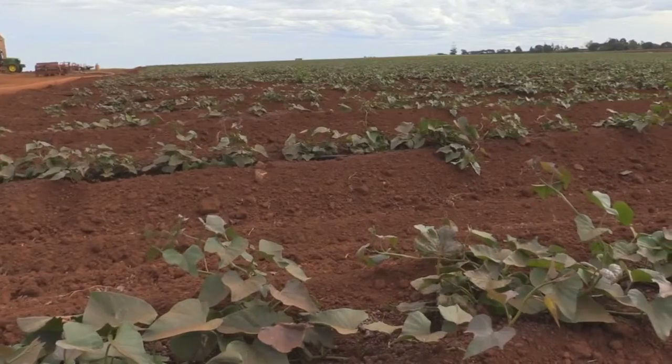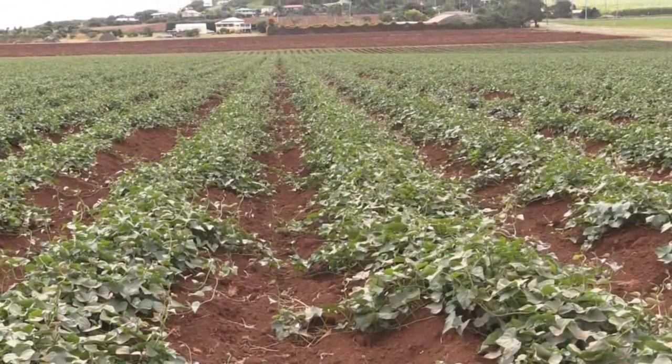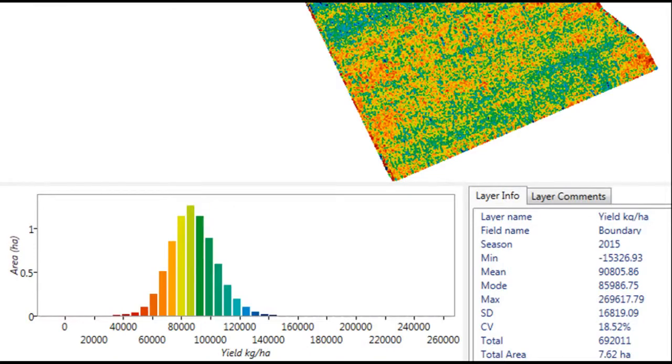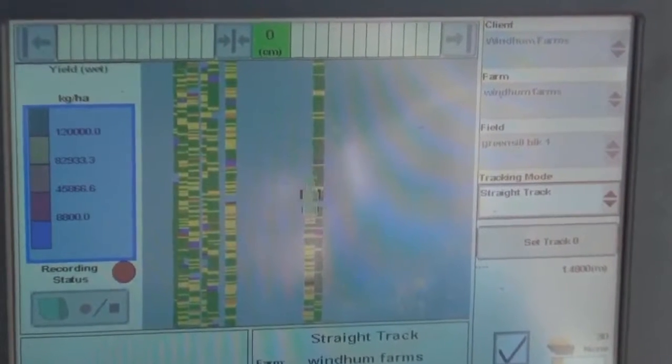My wife Lynn and I have been on this farm for 14 years now, and it's basically all volcanic red soil here, and I just thought this farm was all the same. But once we got into our monitoring and our yield, we found that there was a lot of differences in our soils. I've identified some major areas that need some addressing, but some really good areas.